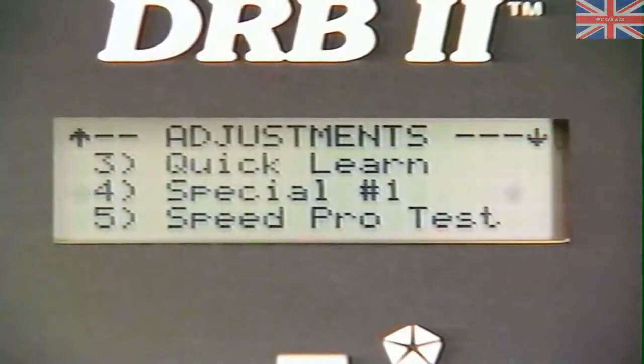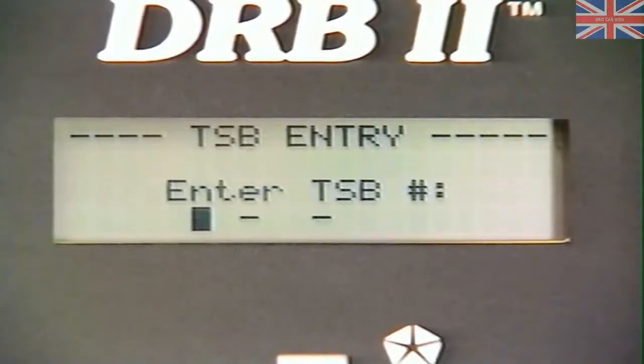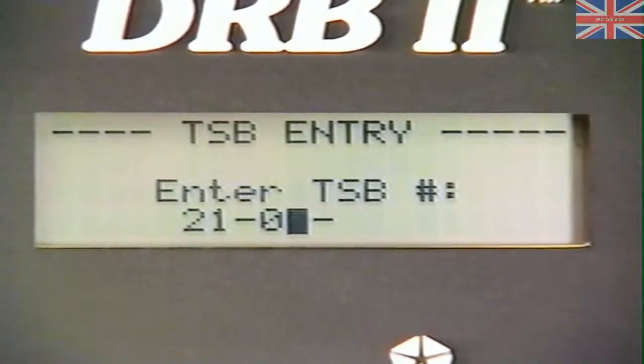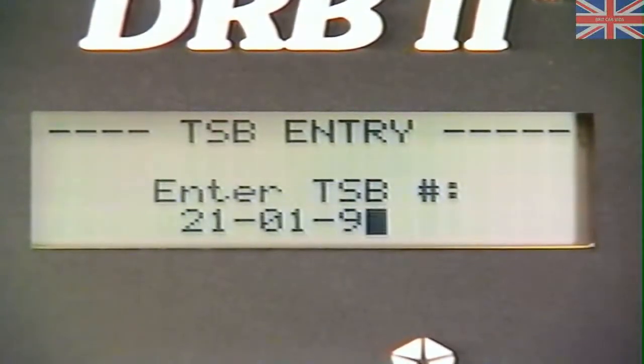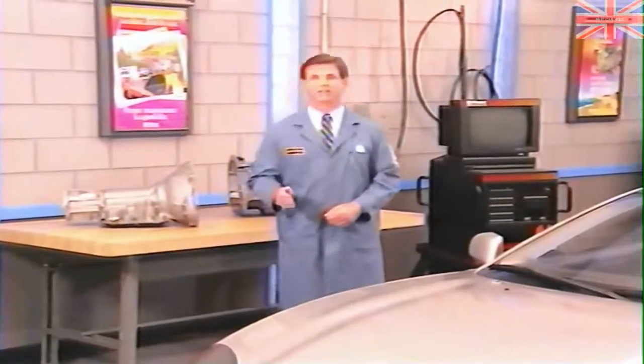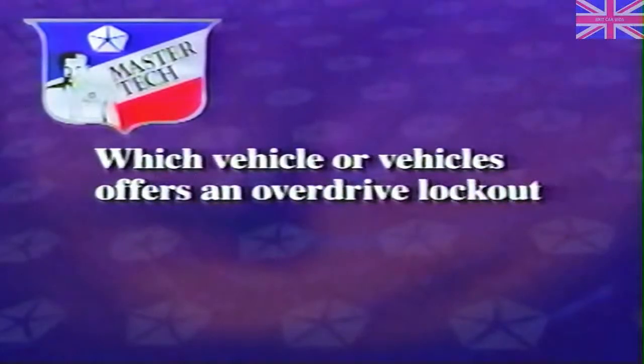If the TCM needs to be replaced for a TSB warranty claim, you must now enter the TSB number into the TCM by using the scan tool with the '94 super cartridge. This ensures that the dealer is properly credited for the claim. Next, we'll take a look at some changes made to chassis components. But first, which vehicle or vehicles offers an overdrive lockout switch for '94?